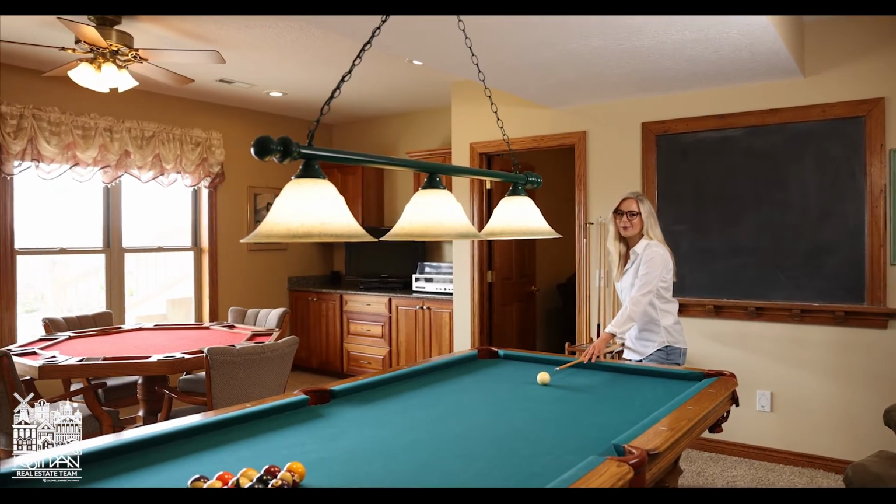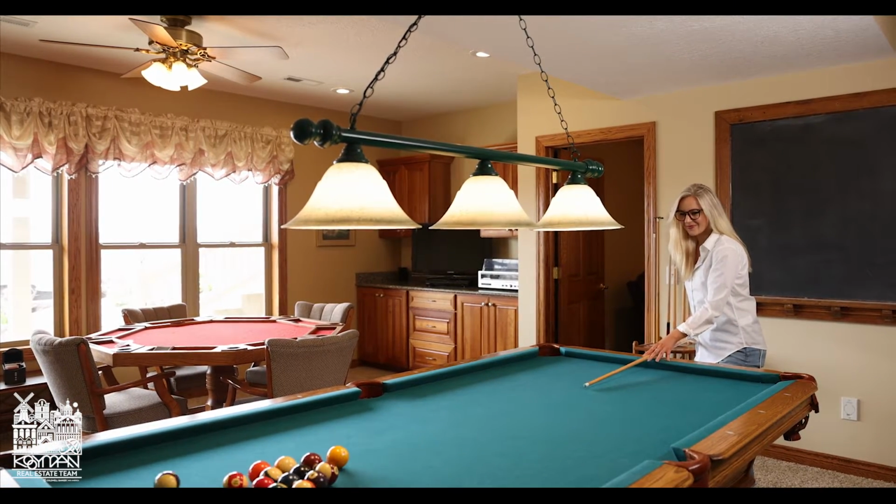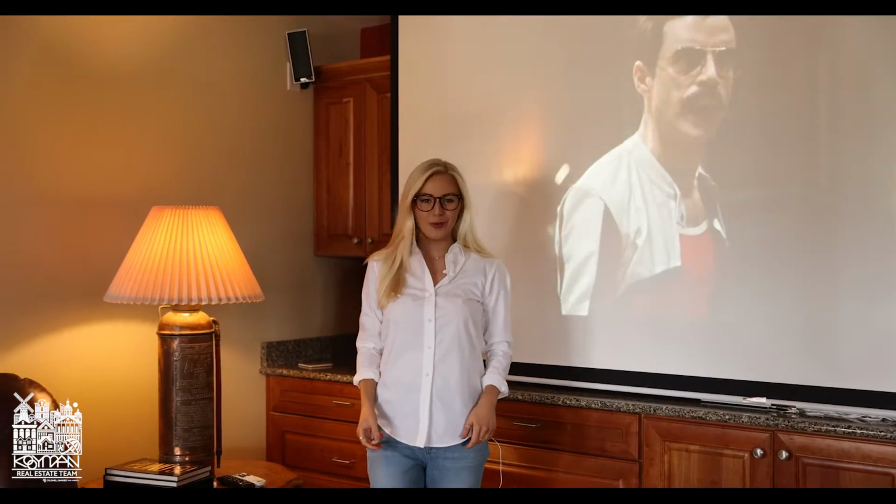The lower level is perfect for entertaining the whole crew. Have you seen how cool this in-home movie theater is?